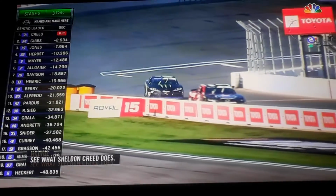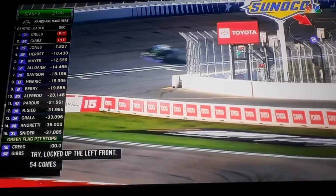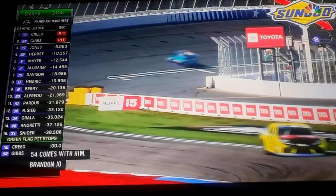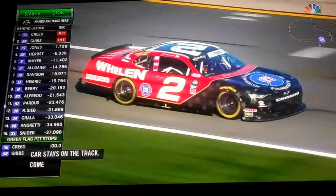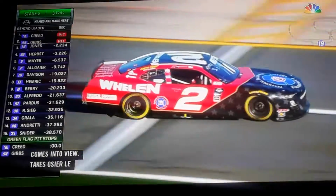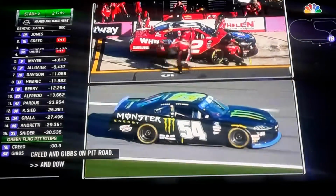Brandon Jones, the yellow Menards car, I believe is going to stay on the racetrack. There he is. He's going to come into view. He'll take over the lead. So coming to 2 to go, the 19 is now the race leader. Creed and Gibbs on pit road. Yeah, so Brandon Jones, Riley Herb, Sam Mayer, Allgaier, all those guys are going to stay out to get points. And you see Sheldon Creed right there in the 2 on the top of your screen.